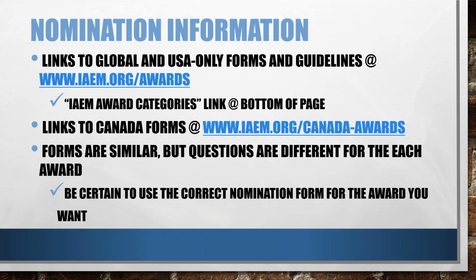So the first step to nominate someone is to go to the website. There are two different ways you can go about this. You can either just enter the link in, or you can go to the IAEM website and under groups, find USA Committees, and then click on Awards and Recognition Committee. From there, you would go down to the bottom where it says IAEM Annual Awards Competition and click on the word here, and that'll take you to the same page.